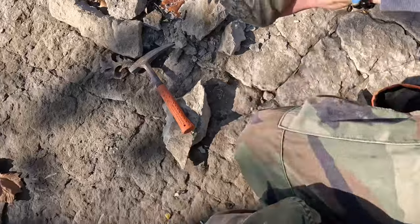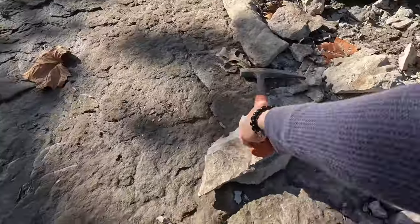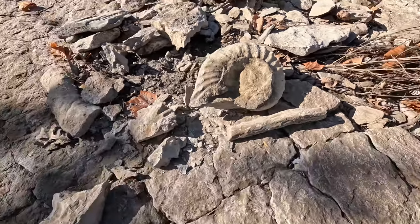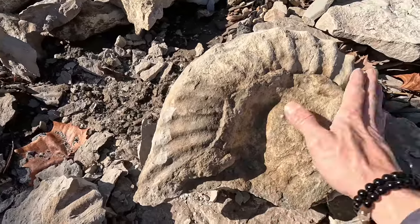Let's grab our little one that we got. Put that in the bag. All right, let's get back to it. We may carry that and that out later. I may give this one away, now I've got a better one.